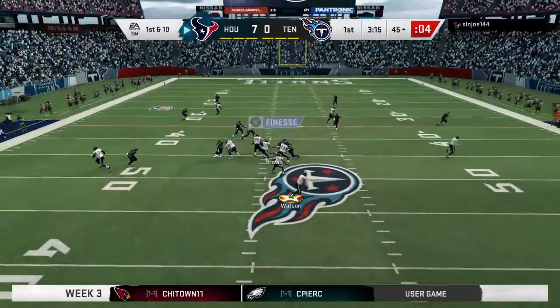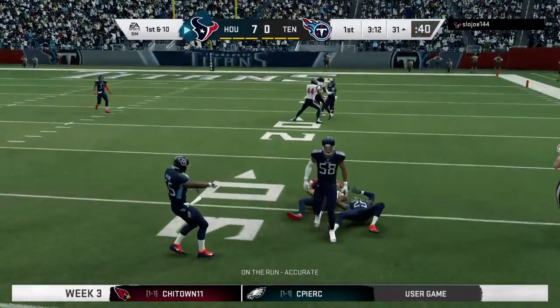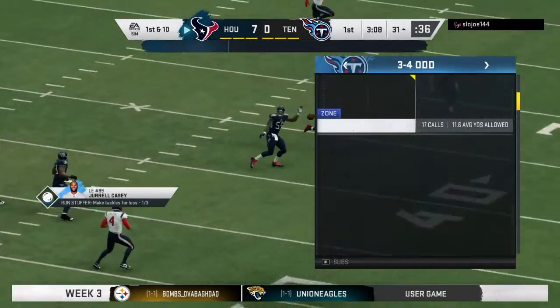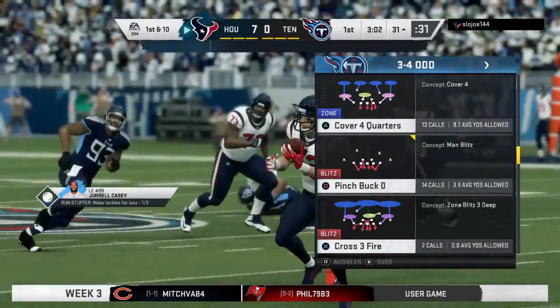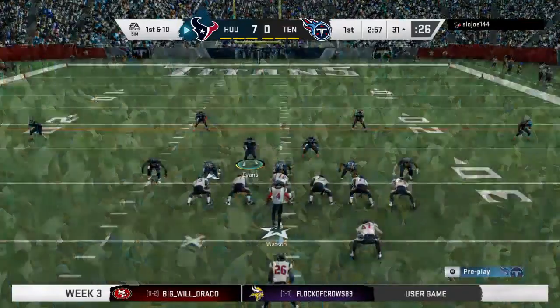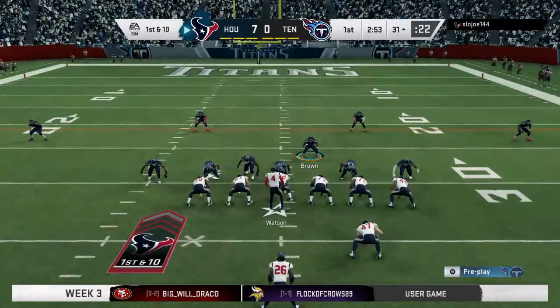On 1st down, it's Watson. Sliding out of the pocket. It's complete. Stills. And past the 35, he'll be dropped a yard or two shy of the 30. They get 14 on that one. Good for a Houston 1st down. Back-to-back good plays have them on the move on 1st down.